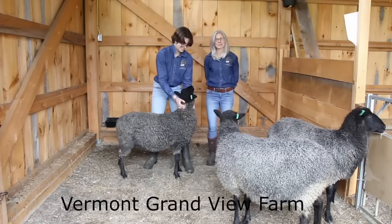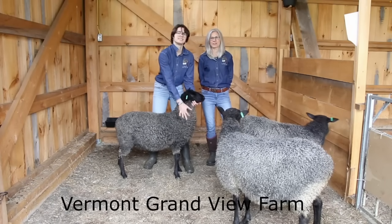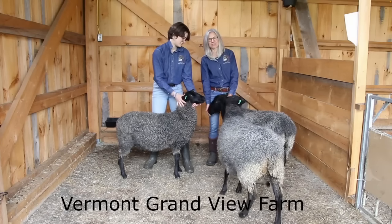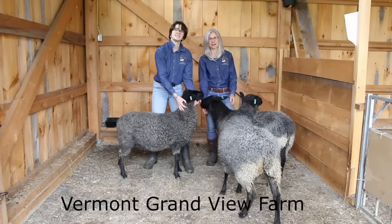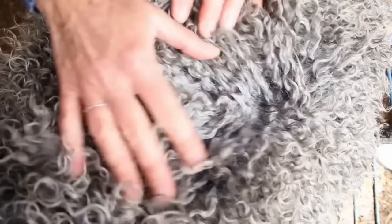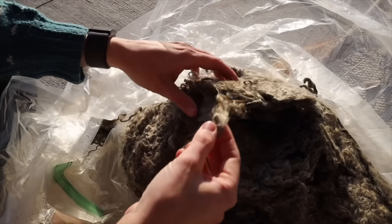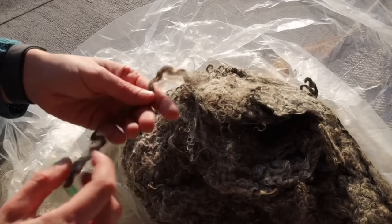I think that their temperament is wonderful. I've been lucky enough to see them in multiple sheep shows, and they have just the sweetest temperament. I love snuggling with them. They do not have horns, and they have these curly fleeces, and they don't have hair on their faces or their legs. Compared to other sheep breeds, the Gotland sheep are relatively new in the United States.